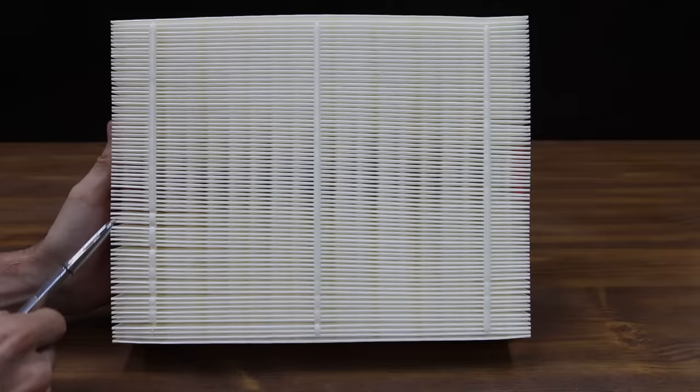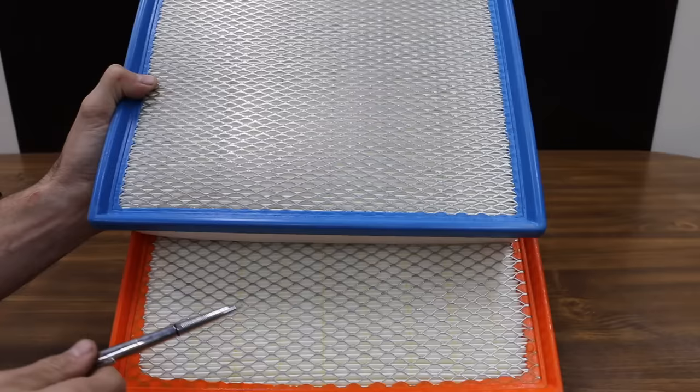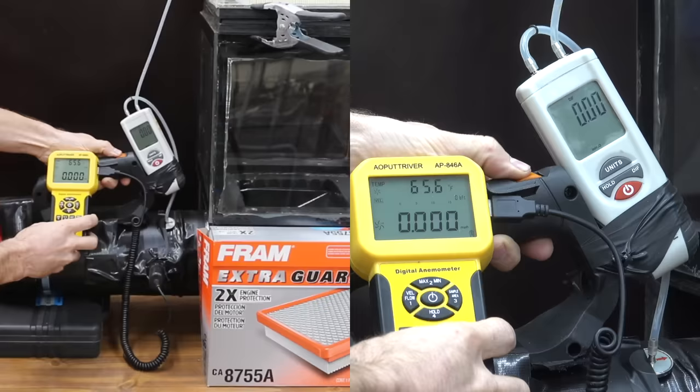The EP Auto had 2 layers of adhesive from top to bottom, and the Fram air filter has 3. The EP Auto filter had 80 pleats, but the Fram has 76. The wire mesh on the Fram as well as the EP Auto look very similar, but the hole size on the Fram is a little bit larger than the EP Auto. EP Auto weighed 507 grams. The Fram is only 441 grams, a lot lighter. The Fram had a slightly lower static pressure than the EP Auto of 2.75 and an airspeed slightly higher at 54.9 miles per hour.